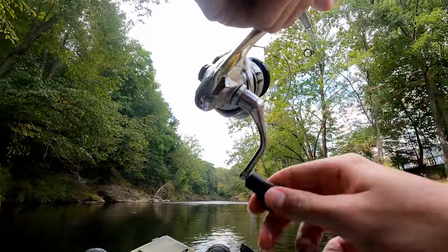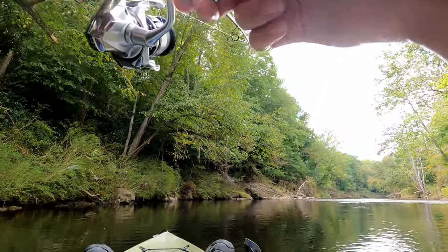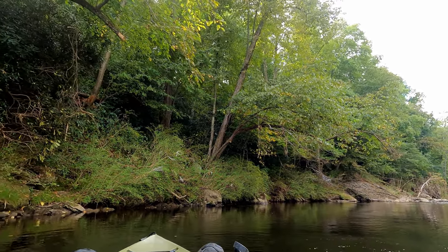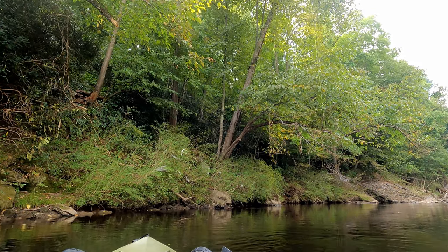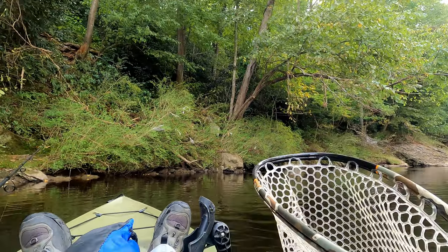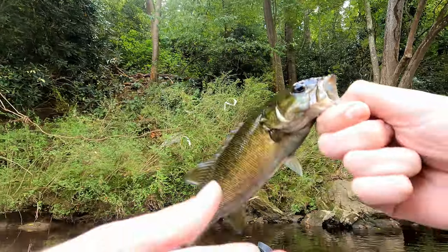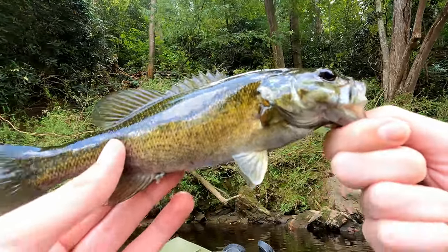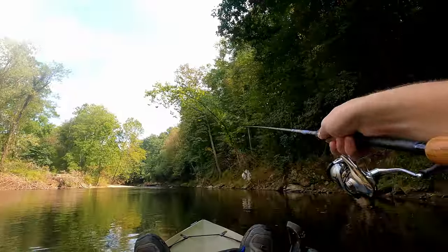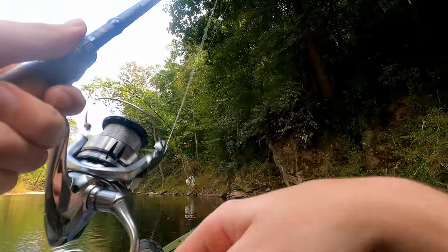Oh, we got something there. Oh, that's fighting like a smallmouth. Yep. Oh, we got him. Back to back cast too, guys. Here's this little smallie. We're gonna keep fishing here for a second, and hopefully catch us a few more. All right, thanks, little buddy. See if we can hopefully get us a few more. I feel like we might be able to.